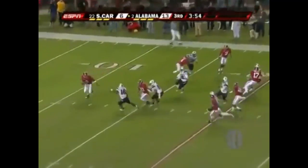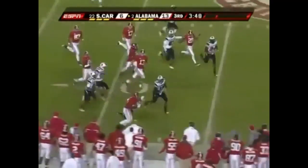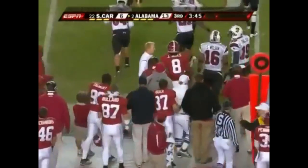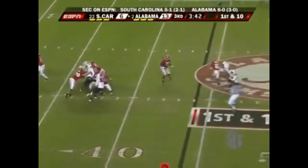At the 11-yard line is Jones. Julio with a stiff arm, cuts outside, look out! Another stiff arm at the 45-yard line. Nice return. Greg McElroy's had a tough night for Alabama. Most of their yardage on the ground.